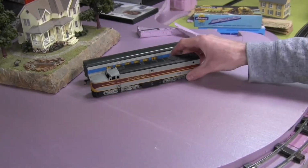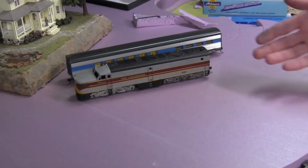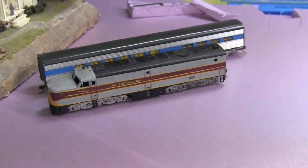The motor mount is shot. I need to get a replacement, then it should go back together. I didn't actually know about these engines until I saw them at the show. What's neat about it is that it's the same style diesel as what American Flyer made.